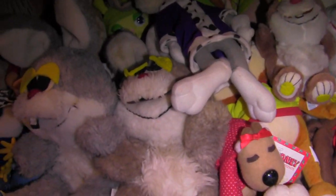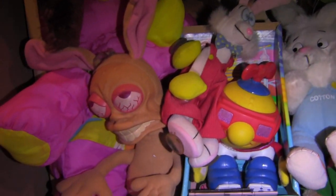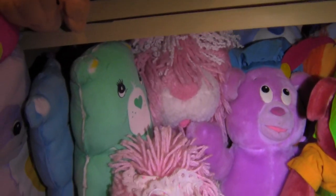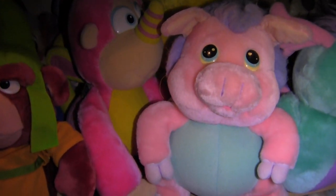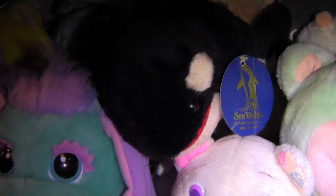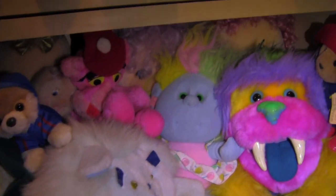Tons of old licensing figures. Alvin and the Chipmunks. Who Framed Roger Rabbit. Robot Man and Friends. There's Oops, and Robot Man and Robot Woman are back there somewhere. I got some Fluffy Dogs, some Gummy Bears, some Wuzzles. My only Series 2 Wuzzle right there. Some Nosy Bears. Got some old SeaWorld merchandise that still has the old SeaWorld tag on it from '88. Old Luigi. Some Chubbles. My Pet Monster Dog.